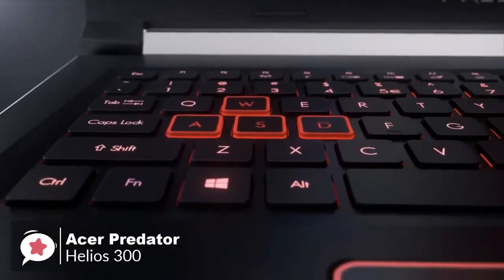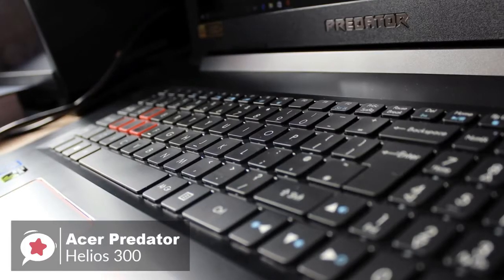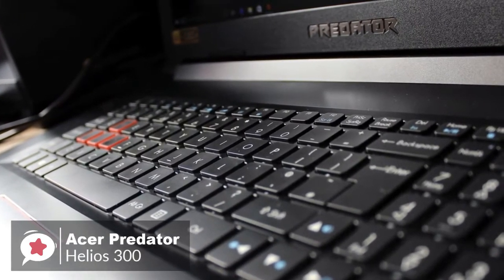A word on the gaming-optimized keyboard. The iron red backlight illuminates the keys, making sure gamers are always striking the right notes during gameplay, which is a cool feature we liked.